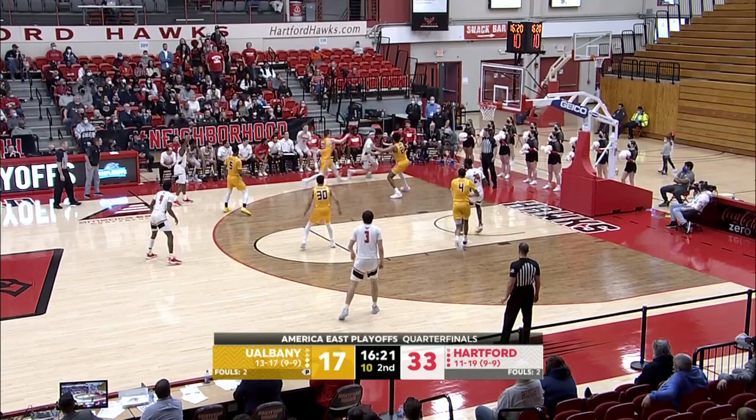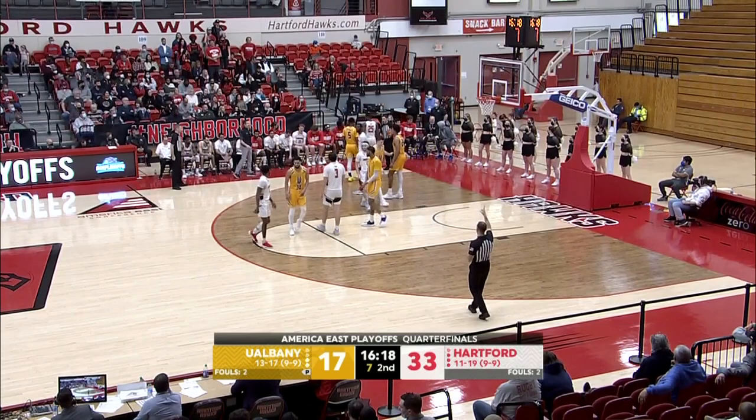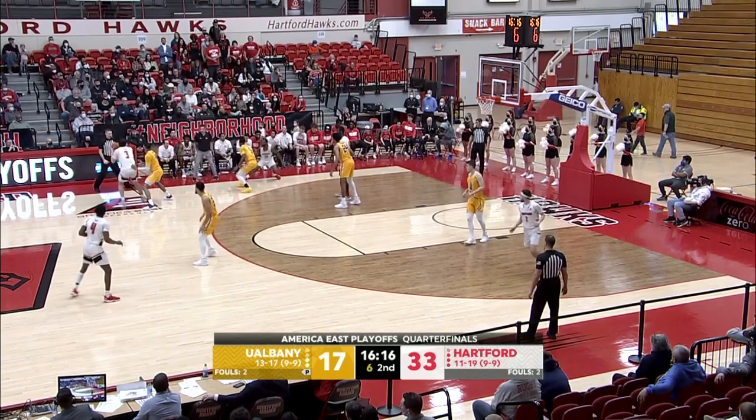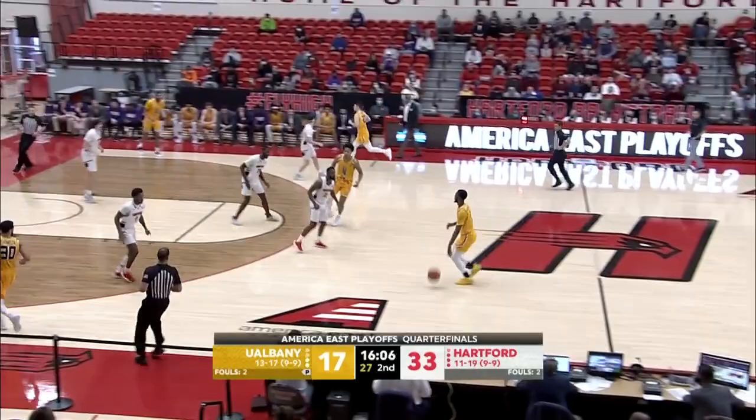Albany's back to zone. DJ Mitchell now trapped in the corner. Flips it off the leg of Cerruti. It'll stay Hartford basketball, 7 on the shot clock. Tracy Carter to inbound. Gets it to Shriver. 5 to go. Shriver spinning, tries to get some room, hoists up a three, and it's up short. Newman with the rebound. That was a well-contested three-pointer. Good job by Albany.